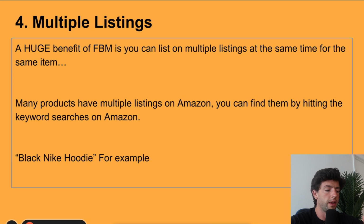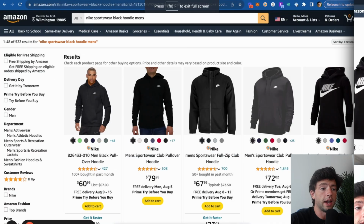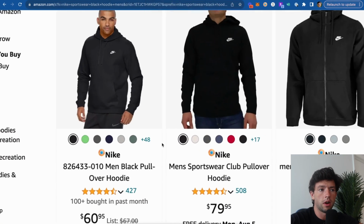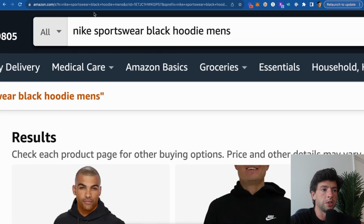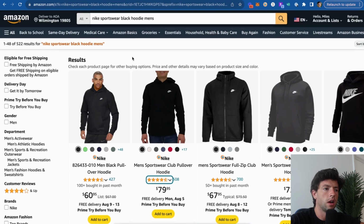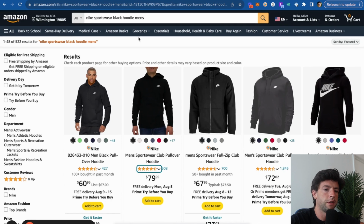And the way you're going to find them is just by hitting keyword searches on Amazon. So for example, if we go ahead and search Nike black hoodie on Amazon, we can actually see that these 2 hoodies are the same product here, looking at the picture, the title, etc. And one has 400 reviews and one has 500 reviews. And all I did to find that was just hit the general keywords of that product here. So a lot of Puma slides are like that. A lot of Adidas slides are like that, for example.